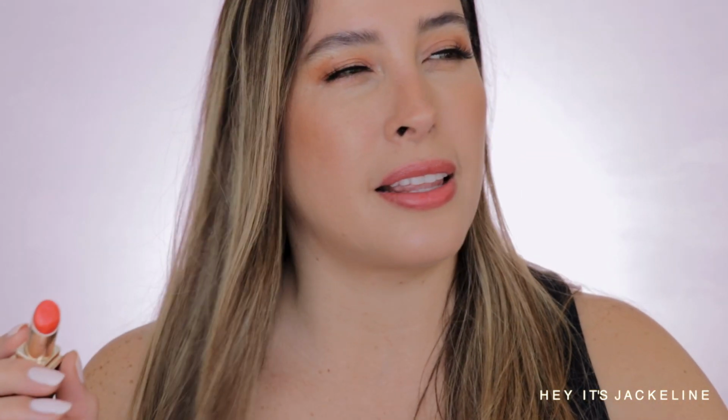And what I like about this formulation is that it's not one of those kind of lipsticks that feel too oily, that everything is gonna run everywhere. No, this is a very comfortable formula that actually grips onto your lips very well.